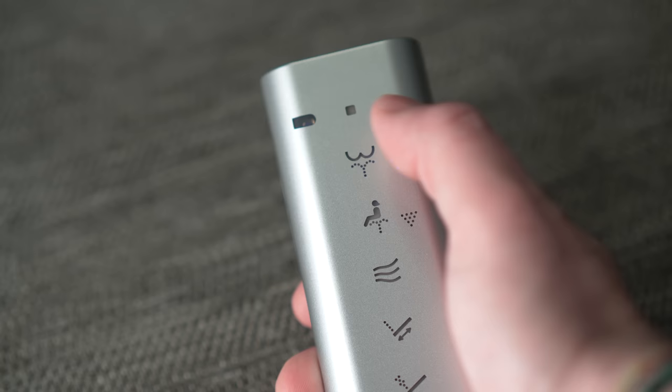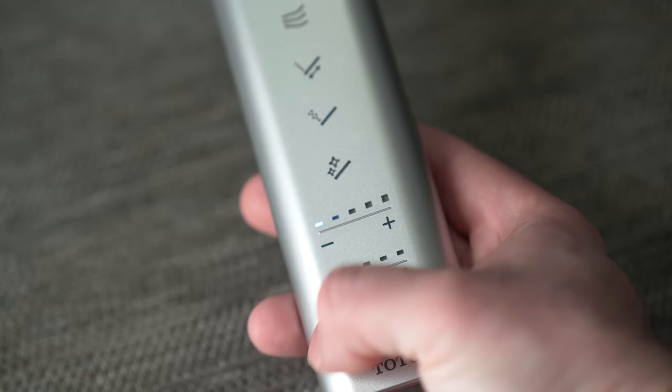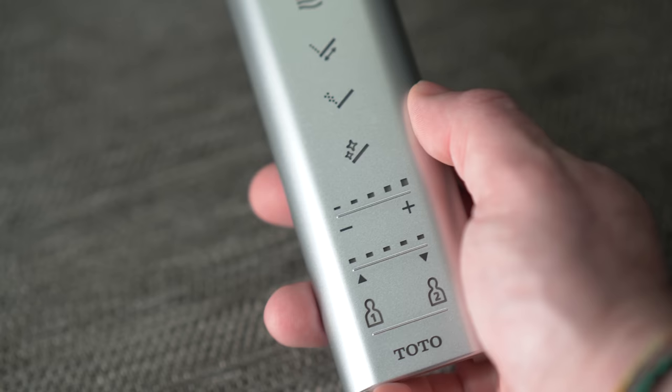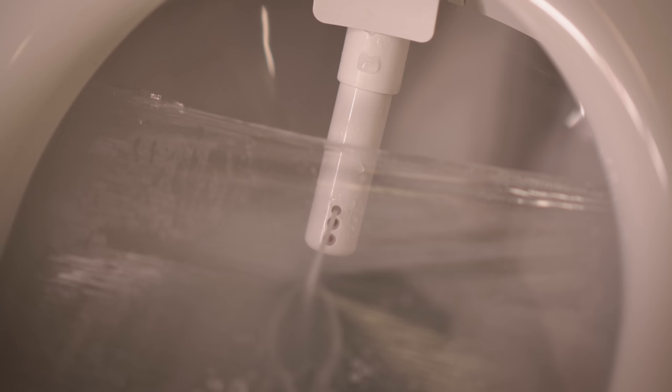There are two modes. You touch it once, and it's a more diffuse pattern. You touch it again, it's a more direct, harder spray, and it will feel a little bit more aggressive. Now at the bottom, you have sliders that you can adjust. One moves the sprayer forward and back, and the other changes the pressure, how hard the water is spraying against you. These are all individually controlled, so depending on how you're sitting on the seat, the angle of the spray may change, and you can adjust it forward or back.